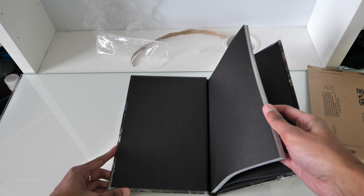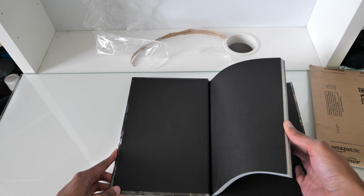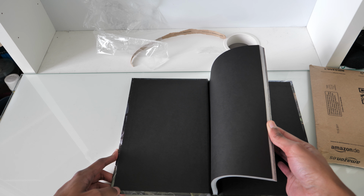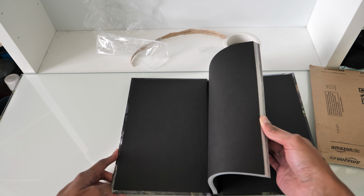So just like what I did with the previous unboxing of the Red Hood, I'm going to try and flick through the pages as quick as possible without trying to spoil anything to anyone who has not read the crossover between Batman and Teenage Mutant Ninja Turtles. So let's go.